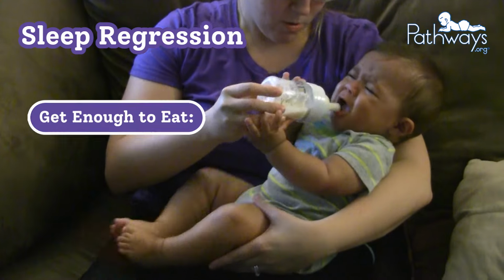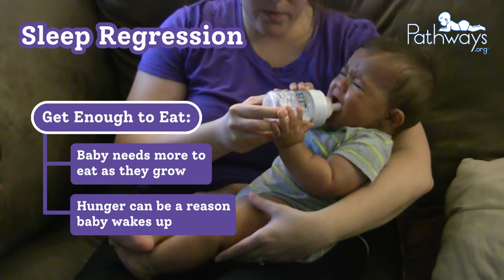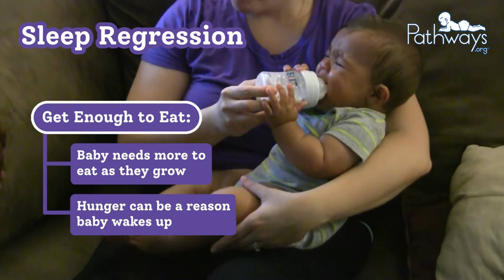Make sure baby is getting enough to eat. As baby grows, they need more to eat. Being hungry is something that can wake them up. Make sure your little one is eating enough.